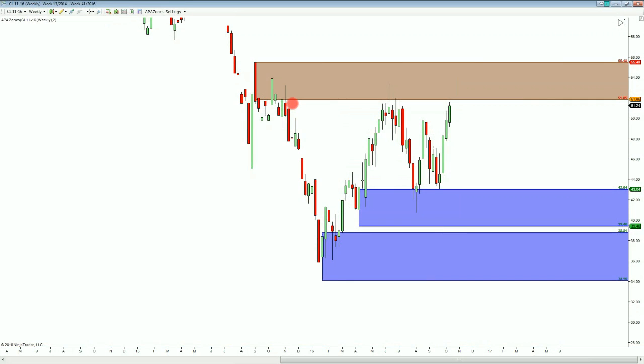Looking at CL here on the weekly, we have price becoming pretty range bound from 51.85 down to 43.04, and it looks like we found a bottom here at 34. So we've found our bottom, I think, and there's some interesting news coming out about Russia and what they feel is prudent action in distributing oil and supplying the world with oil in the past couple days. So we're going to continue to watch these levels as we move forward.